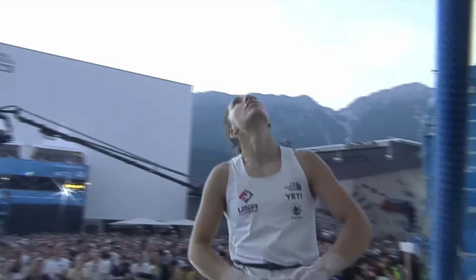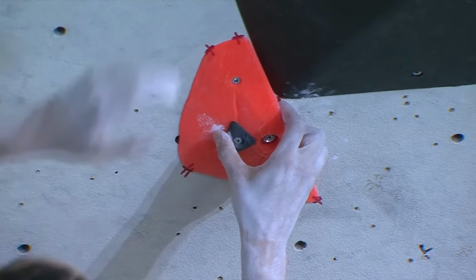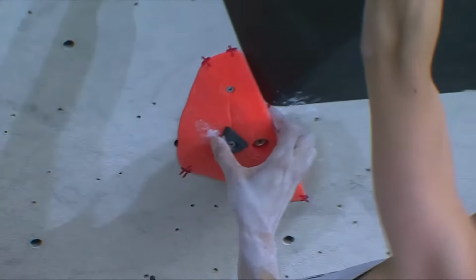Yeah, super intense. We saw a shot of Team USA and the coaches down at the bottom. So this was the starting move that Hélène fell on. Brooke launched for it.